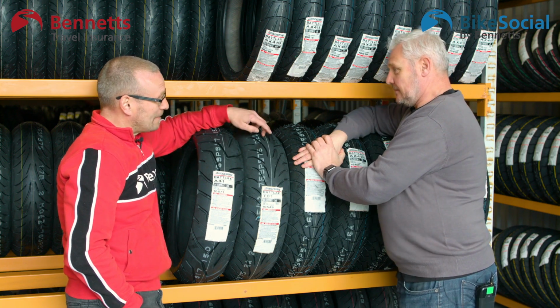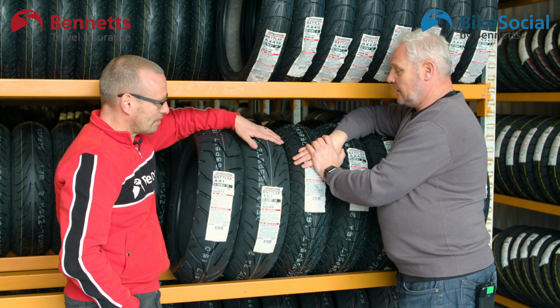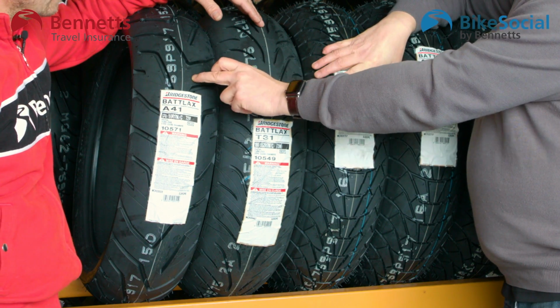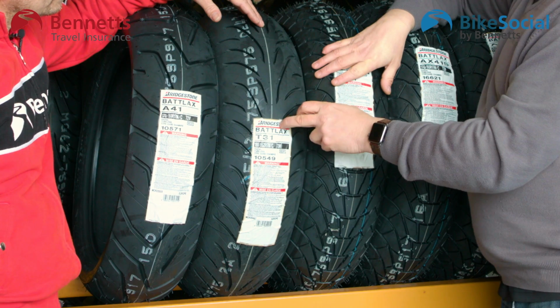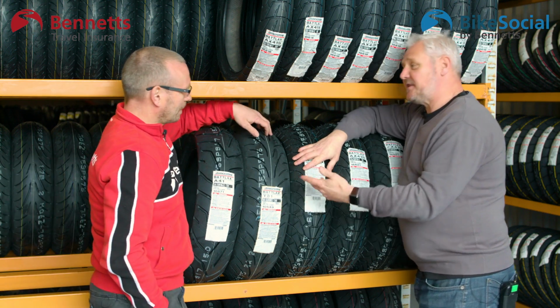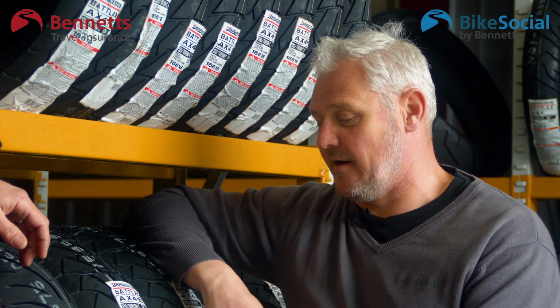Well, hopefully it wouldn't happen, but if you get a puncture, especially if you're out on a big tour, can you repair tyres? This one you can't. That one you can, because that one's V-rated. So legally, by British standards? Yeah, it's British standards. It's not really a law, it's British standards, which is BS AU 159F.